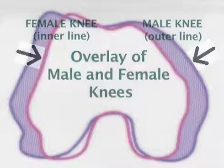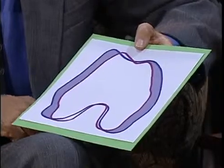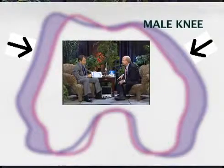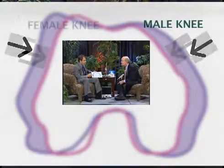Okay, now, so it is bigger. We would normally think that, and lo and behold, it is. Men are bigger than women. They have bigger knees. But not in the front to back dimension, only in side to side. Only side to side. So put your finger around the man's knee. The man's knee is here with an outline in blue. And the woman's knee? Outline in pink.